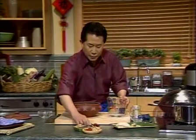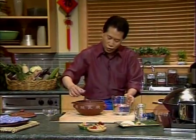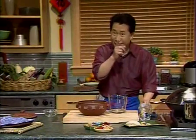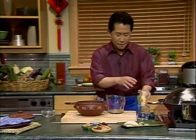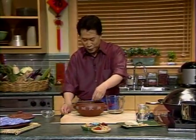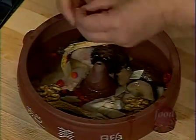And then put a tiny bit of salt. Put them all in here. Make sure the whole thing is covered, and put a tiny bit of extra water. And then a dash of pepper, not much, okay? And then a few pieces of ginger. Put a piece of ginger right here.